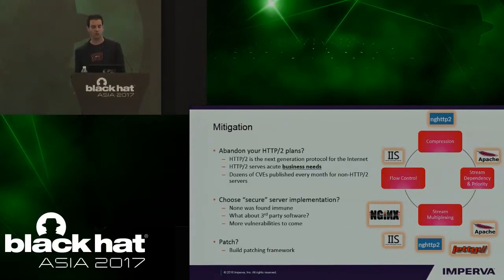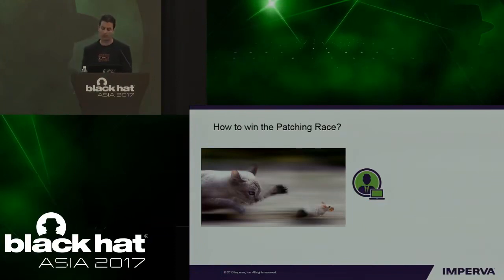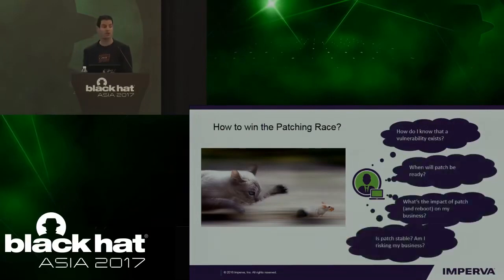And when you patch, you need to build a patching framework. And when building a patching framework, you need to ask a lot of difficult questions, some of which have answers and some may not. Questions like, how do you know that a vulnerability exists? When will the patch be ready? What's the impact of the patch? Is it stable? Sometimes vendors are rushing into things and publish security patches in order to satisfy a customer's demands without properly checking them.